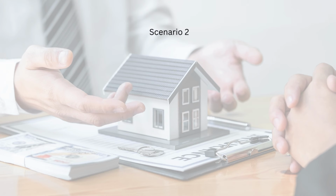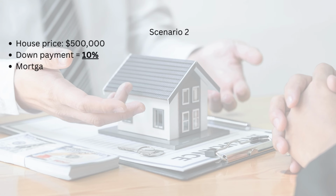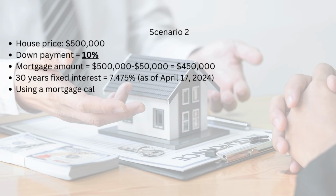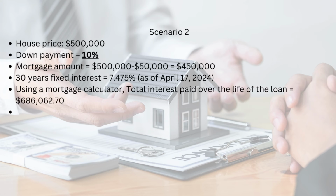Now we will look at when you make less than 20% payment upfront, or in this case, let's assume it's 10% down. So the total loan that you are taking is $450,000, because you only paid $50,000 upfront. The total interest paid over 30 years at 7.475% interest is approximately $686,000. Since the down payment is less than 20%, PMI is required.